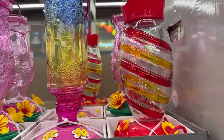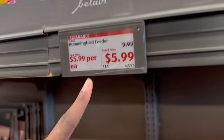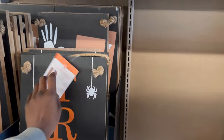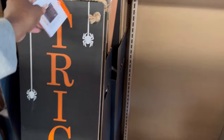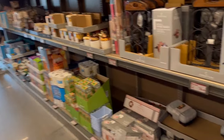Oh, these are cute. What is this? Is this the hummingbird here? Oh, it is. These are cute. $5.99. They got the stuff for Halloween. What is this? How much is it though? $12.99. It's a trick or treat. But yeah, we don't really have all of that nice stuff that all of the other ALDIs be having.